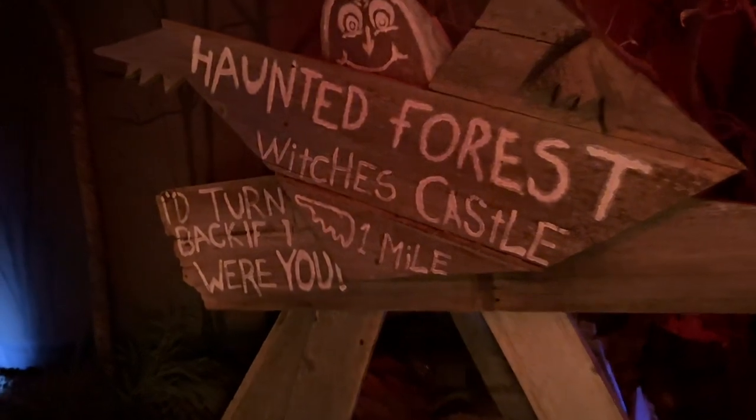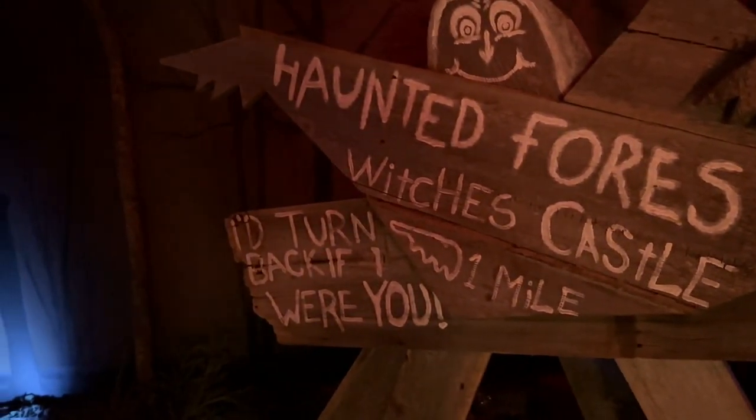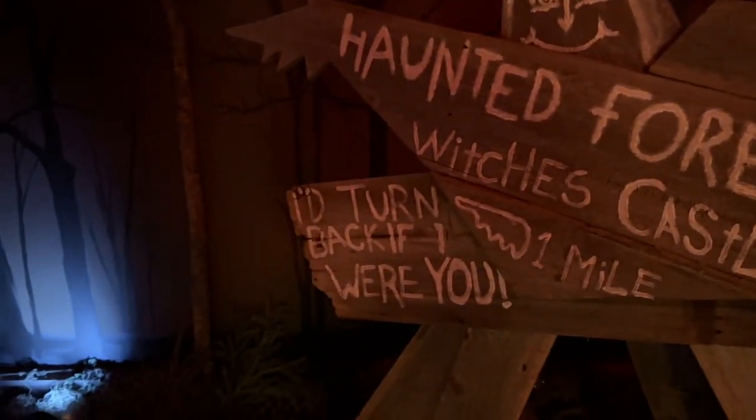I think this might be my favorite part of the museum. The creepy forest, the wicked witch, the flying monkeys. Hey, that one moved back there? Okay. Uh-oh. We've entered the haunted forest. I'm scared. Witch's castle. I'd turn back if I was you. I would, but there's only one way to go.